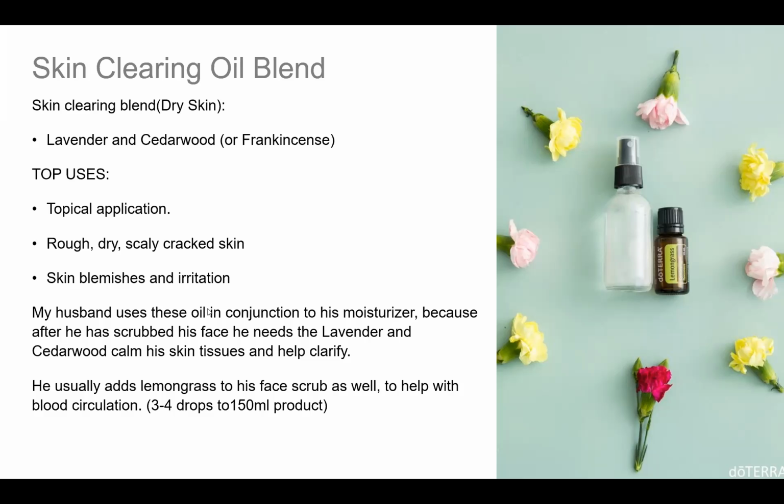My husband also likes to add lemongrass to his facial scrub, and I am going to touch on using citrus oils momentarily. There is a bit of a caveat to that, but again, using lemongrass to help support his blood circulation, so about 3 to 4 drops, again for a 150 milliliter product.